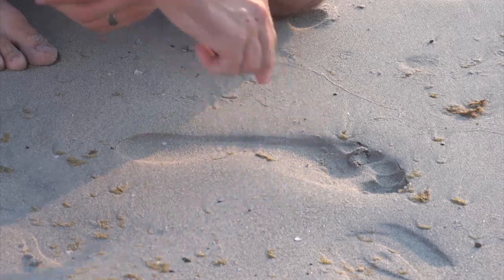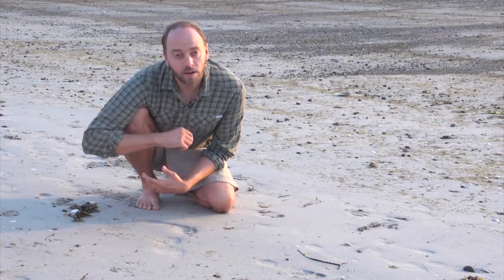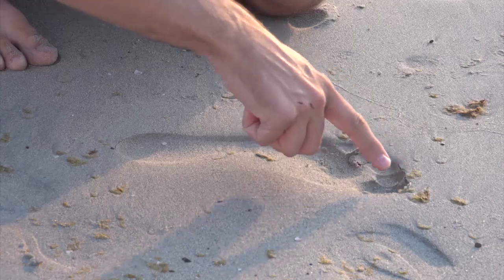And eventually, we finish our step with a prominent toe off, where we extend our foot and actually push through the big toe. So this prominent toe off leaves a deep impression at the large toe. Now, more questionable is exactly whether they have the exact same foot structure we do.